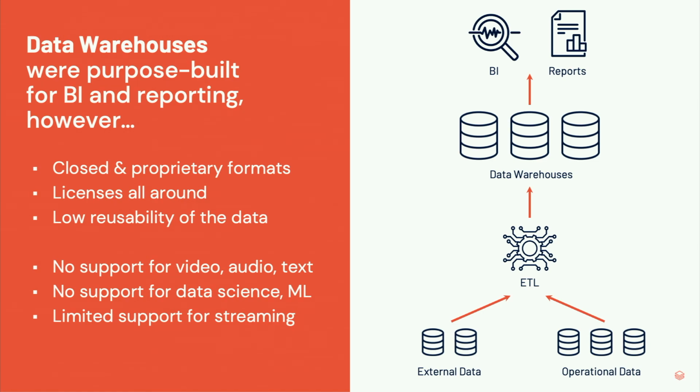Data science and machine learning is a tricky one, because I would say there is no support for data science and machine learning inside the platform. But obviously, you could always retrieve data from the warehouse. That's a no-brainer. And then limited support for streaming. That was a real problem.